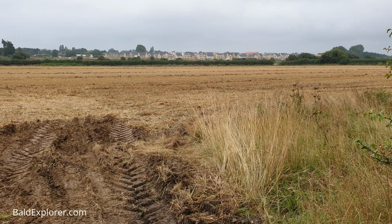I'm not sure I personally would want to live in that. It just all looks the same. It's all a bit like some form of prison complex.